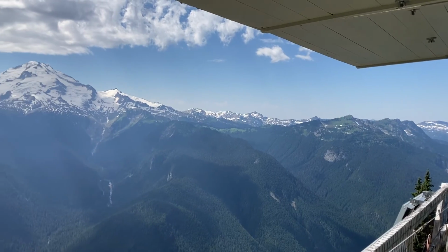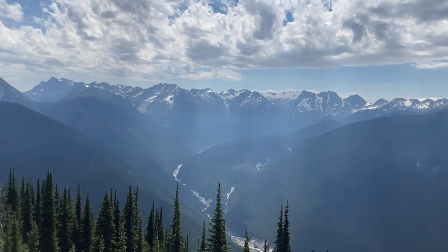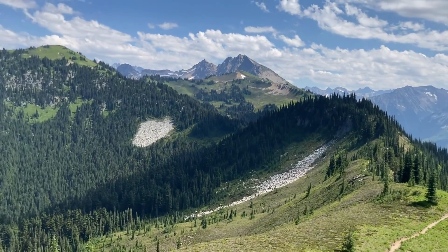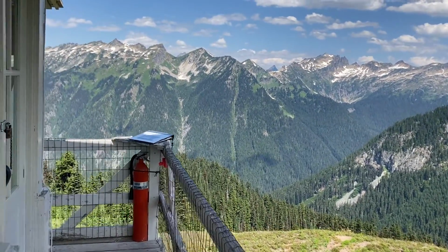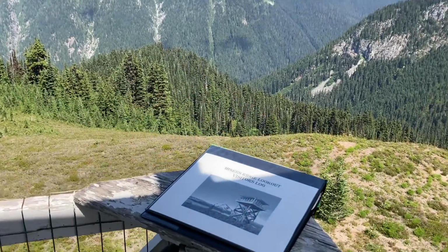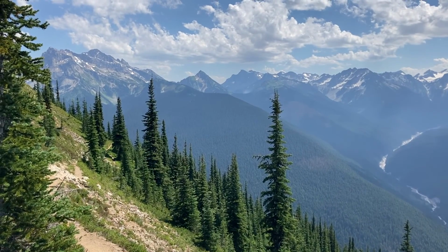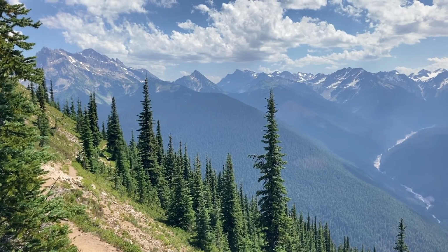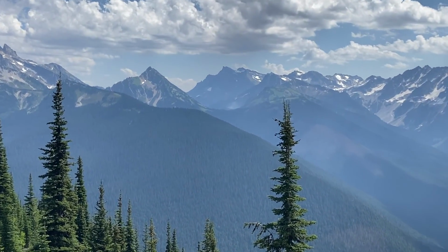Views from the lookout tower. Signed in my name. Don't know if you can tell from this, I'm just going to zoom in, but that is where the fire is. You can see the smoke.